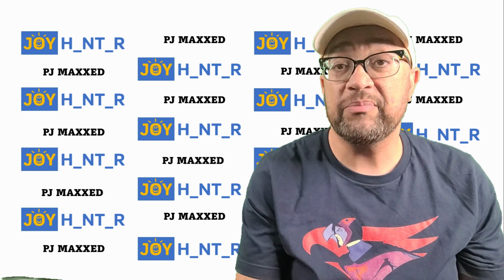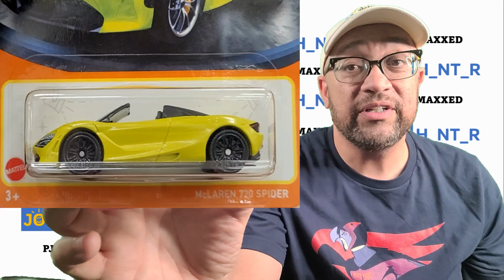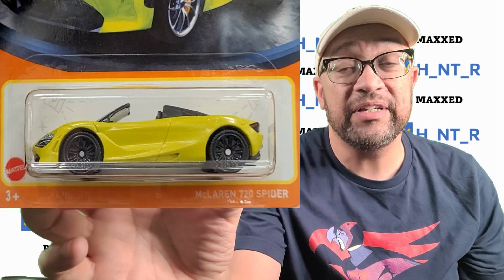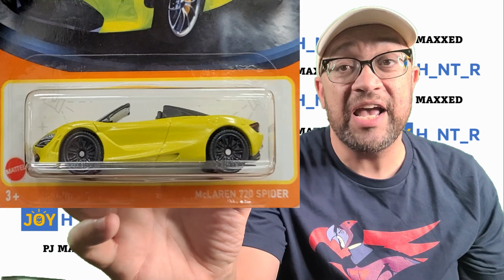And then, of course, I did pick up one of these. It's a McLaren 720 Spider. So I really appreciate this particular European make of the McLaren. So yeah, this is also a pickup.